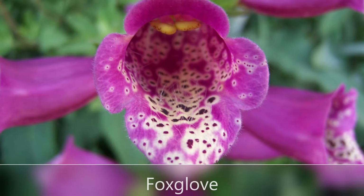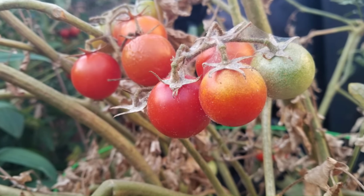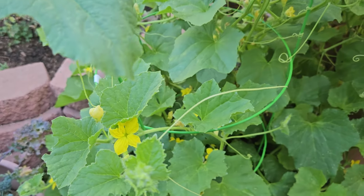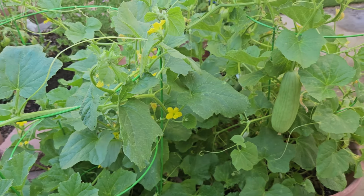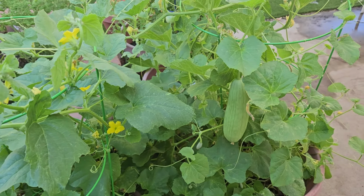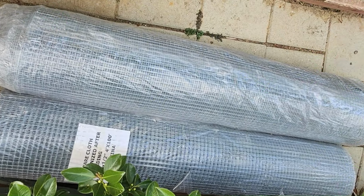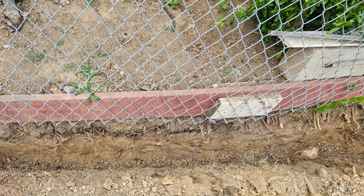Another one. So now let's talk about what if you grow vegetables and fruit and you want to protect those from rabbits. Because rabbits, of course, will invade your garden looking for something to eat, especially in the summertime when there's lots of mouths to feed. So the best way to secure your yard against rabbits and gophers and other critters is this hardware cloth.